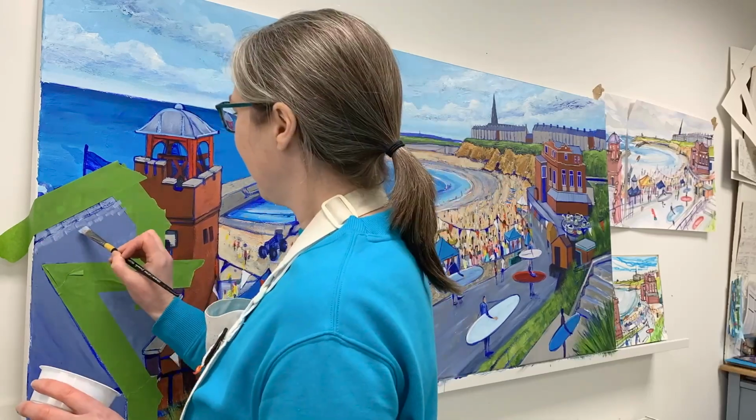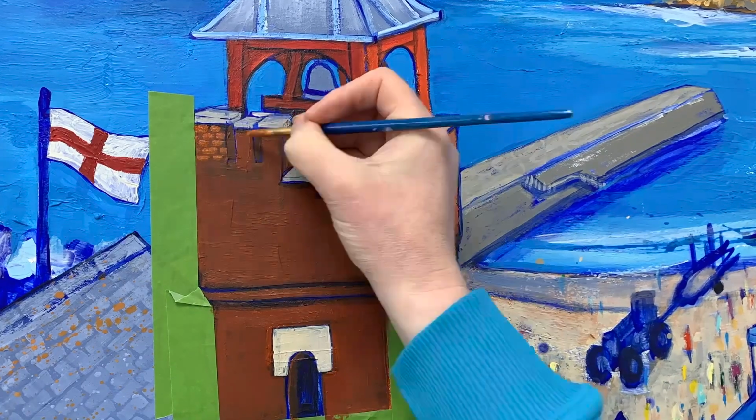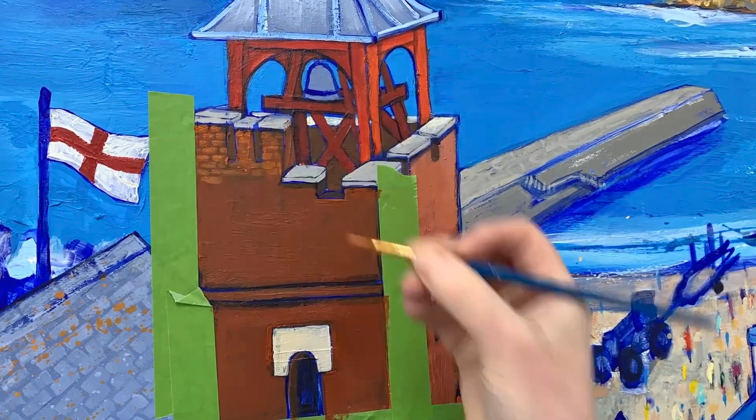My paintings always start with large, bold brushstrokes, but as I work into the detail, my brushes and tools get smaller, as I focus on the little elements like brickwork and window frames.